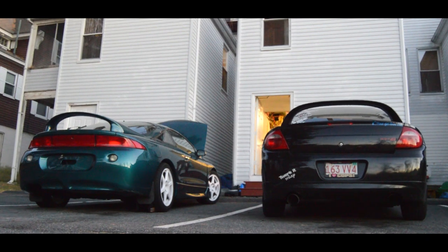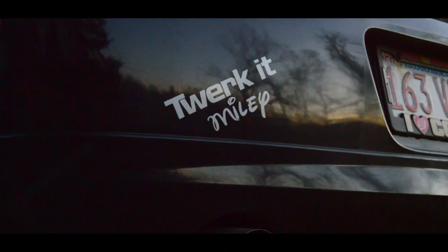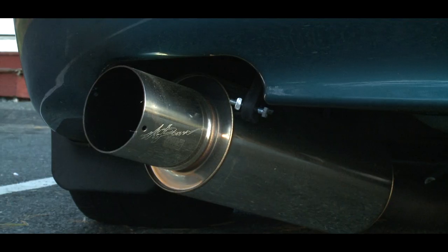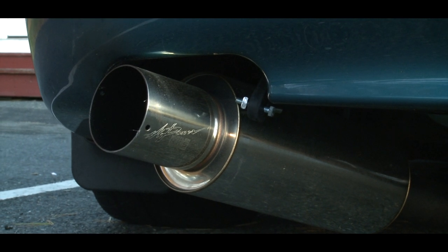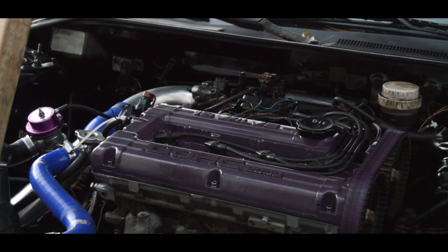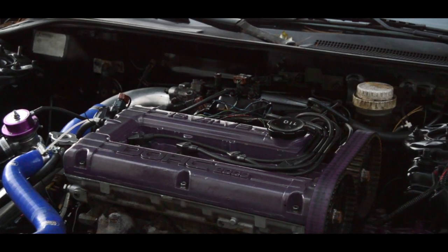My ultimate goal with this Eclipse, I set it 2 years ago. I originally wanted to do a complete build from the bottom up, everything forged internals, completely built head. I'm already halfway there with the built head, but I originally wanted to see a 500 all-wheel horsepower car out of what I bought. But now I've upped it, and my goal is to see 700 all-wheel horsepower out of it, make it strictly a track car, but take it out on the streets when some people need to be taught a lesson.